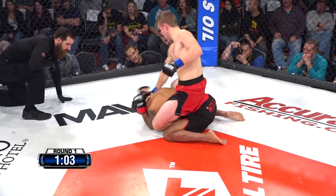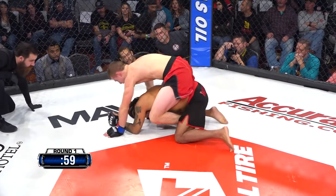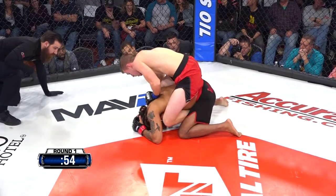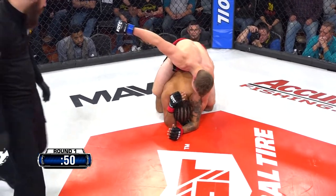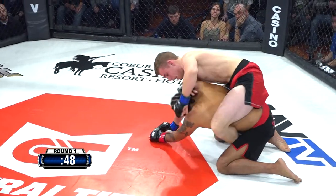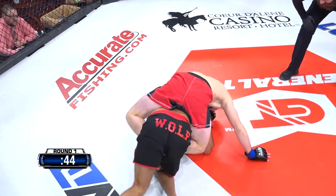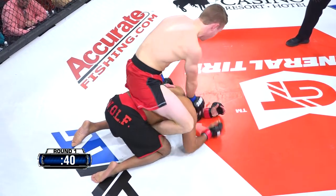Heestand now starting to open up, trying to soften Rogers up a bit. And Rogers gets a little movement going here, but not really getting a chance to showcase any of his skills. Heestand is controlling the situation, trying to get those hooks in, but man, Rogers is doing a good job thus far.